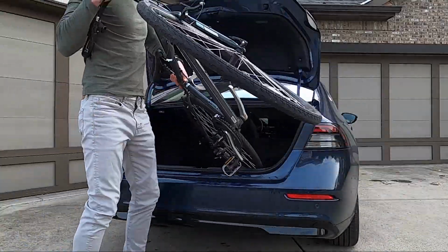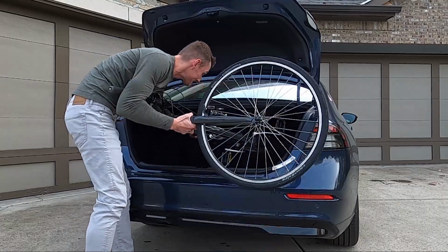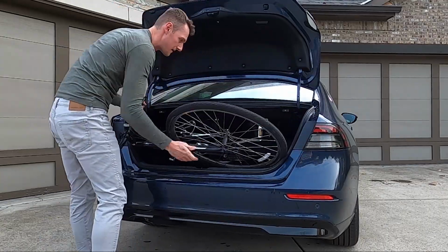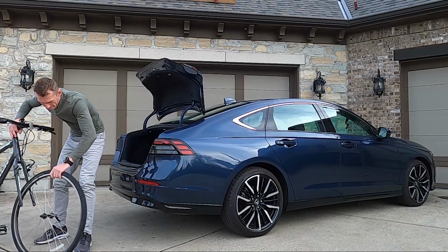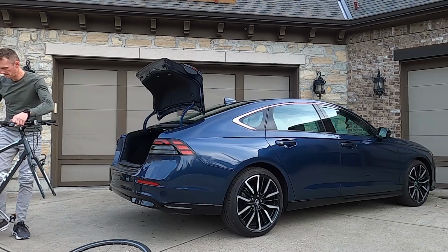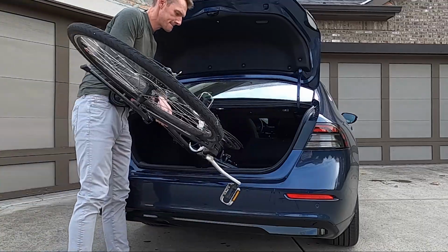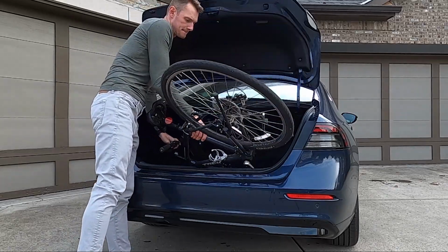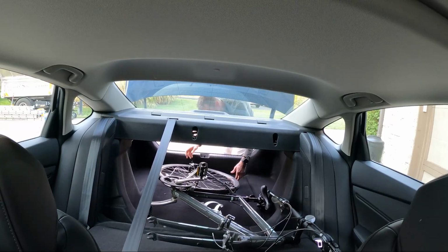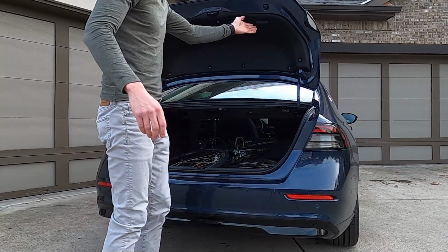When comparing sedans and SUVs, sedans are always going to return better fuel economy. But of course, the downside will be there's much less space for larger items in a sedan. With that said, the new Accord has a massive trunk. However, it's still not large enough to be able to fit a bike without taking the front tire off. Once that tire is off, however, fitting a bike is a relative breeze thanks to a large pass-through with the back seats folded down.